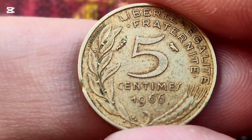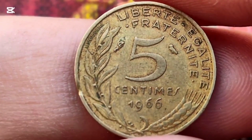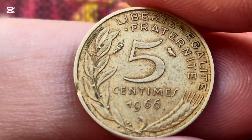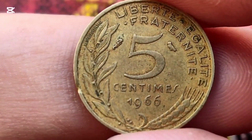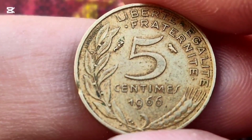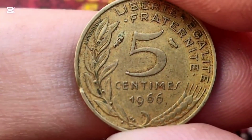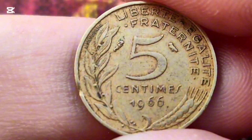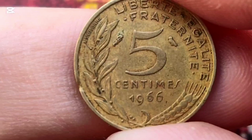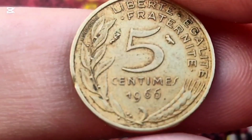So if you're a collector or investor, this could be a good time to start looking for these coins at local markets or online auctions. Want to add a 1966 5 centimes to your collection? Here's where you can find them. Online marketplaces like eBay, specialized coin dealers, and even local coin shops can be great places to find this coin. Just make sure to inspect the coin carefully for condition and authenticity before buying.